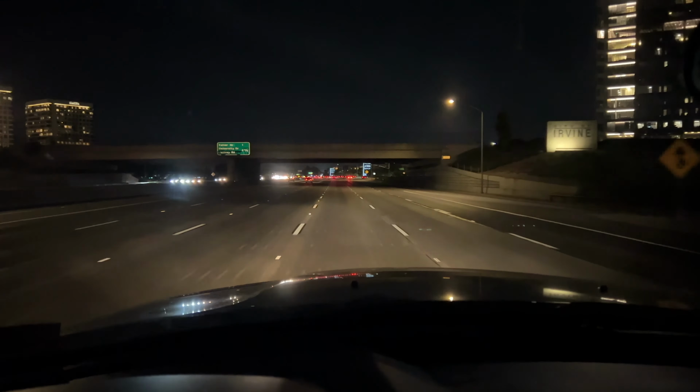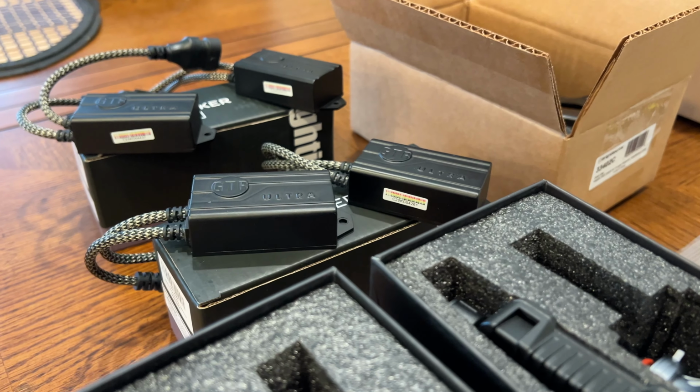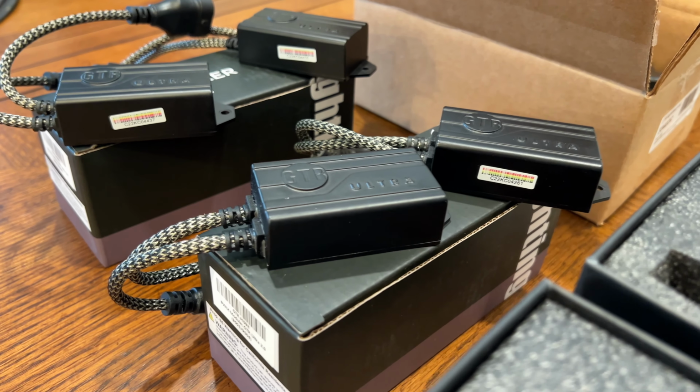So I reached out to Headlight Revolution, and they sent me a care package of these SV4 LED headlight bulbs, as well as anti-flicker modules, extended dust cover boots for the back of the headlight, so that way I can fit the SV4s with the big fan that it has, as well as all the wiring and different power modules that come with it.